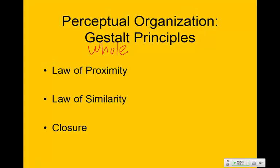The law of proximity is actually at work right now for me as I stand here and look out at you guys. Okay, the law of proximity says things that are near each other are perceived as belonging together. That's what proximity is, a fancy word for closeness or nearness, right? How is this working right now as I stand here and look at you guys? How do I see you? Do I see you as 426 individual people? Well, unfortunately, no. Right? How do I see you?